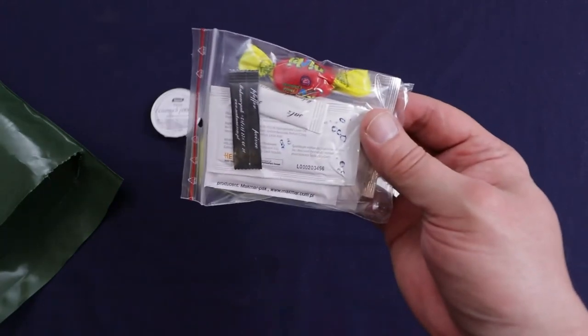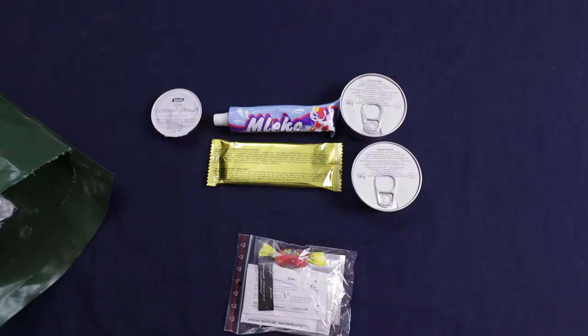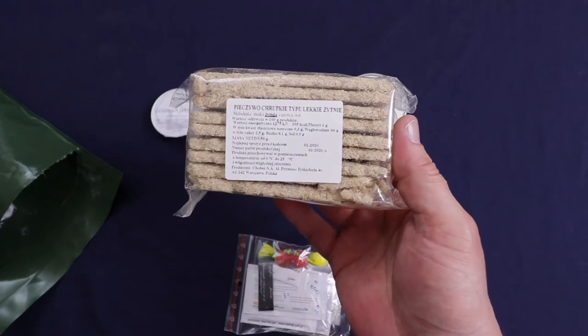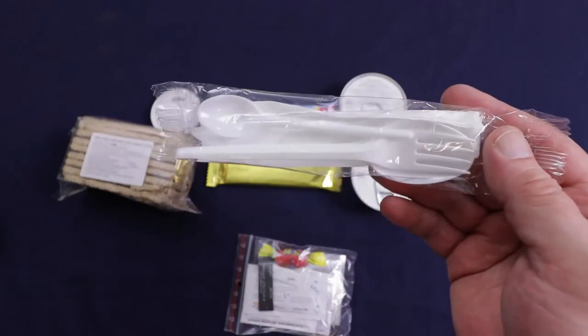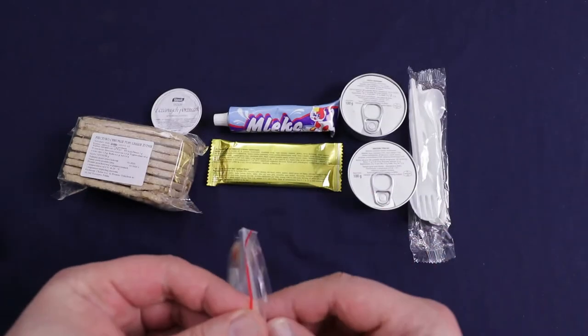Got an accessory pack. Have a package of rye crisp bread. We have a fork, spoon, a little stirring spoon, and a napkin. Let's open up this accessory pack.